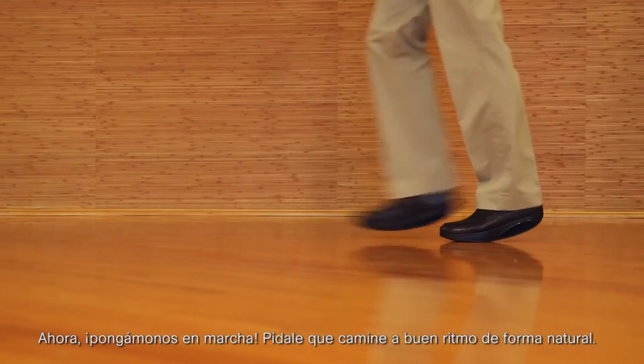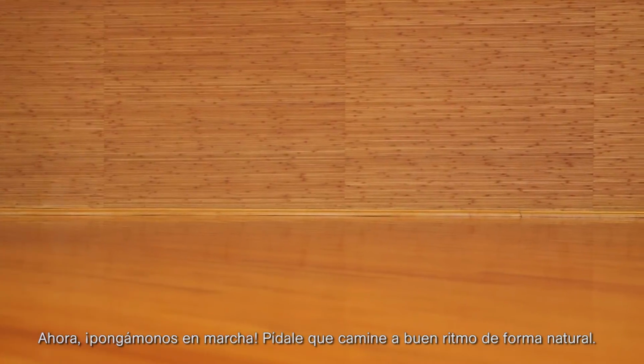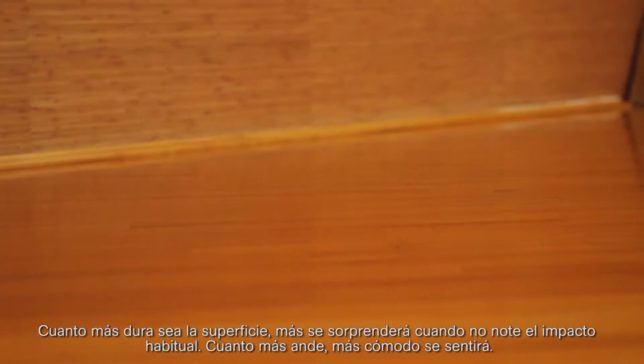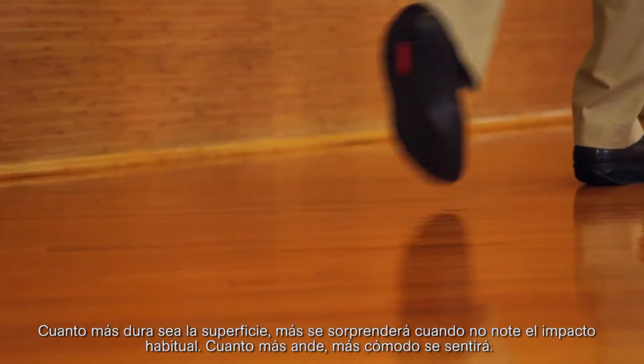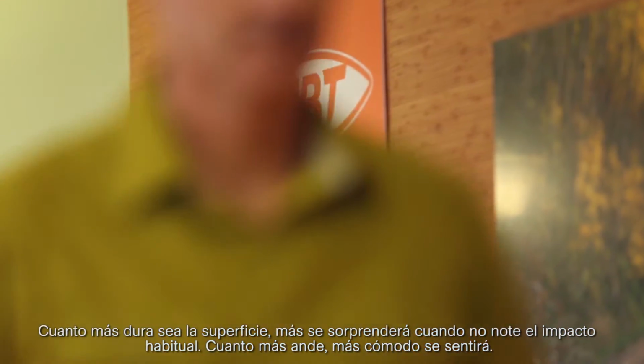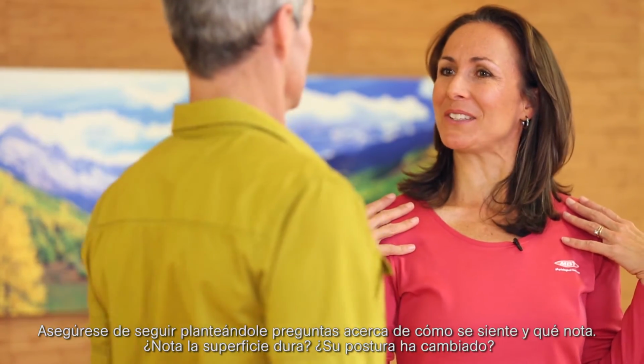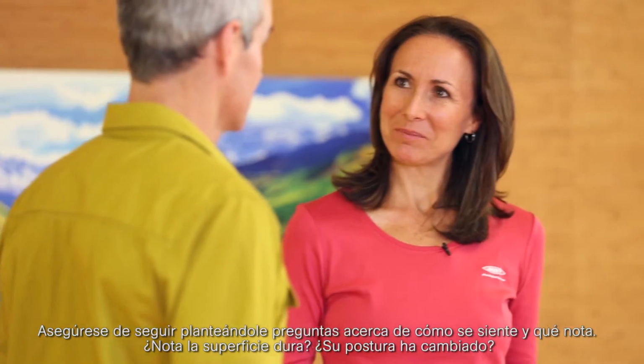Now it's time to walk. Have them walk naturally and at a good pace. The harder the surface, the more pleasantly surprised they'll be when they don't feel the normal shock. The longer they walk, the more natural they will begin to feel. Make sure to continue asking them questions about how they feel and what they notice. Do they notice the hard surface? Is their posture any different?